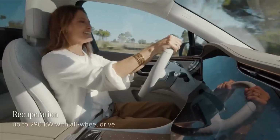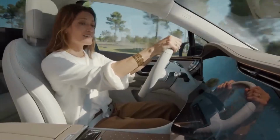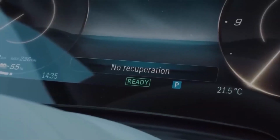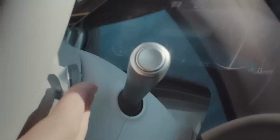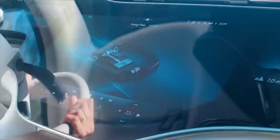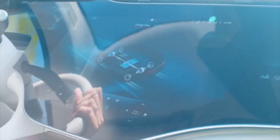In order to extend its range, the EQS SUV offers intelligent energy recovery, which can generate up to an impressive 290 kilowatts in some models. The driver can manually select the regenerative deceleration in three levels: D+, D, and D- via paddle shifters behind the steering wheel. On top, there is D Auto. In regeneration level D Auto, the Eco Assistant intelligently adapts regeneration to the current situation, enabling the most efficient and comfortable driving style possible.